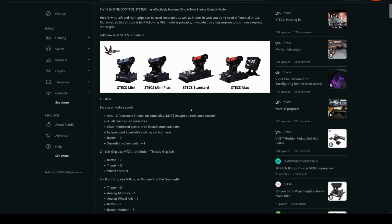And what is included? So each stack obviously has a base. Base will have 2 axes, contactless magnetic resistance sensors, 4 ball bearings on main axes, glass reinforced plastic and all loaded structural parts, independent adjustable clutches on both axes, 2 buttons, and 1 5-position rotary switch.